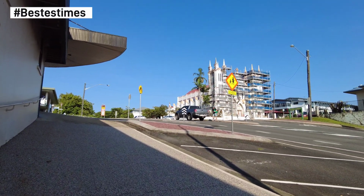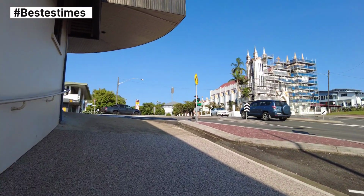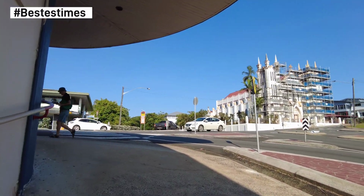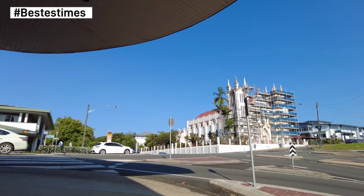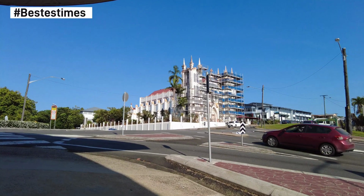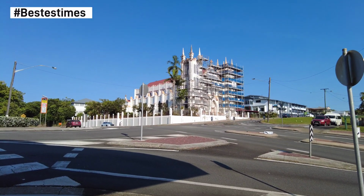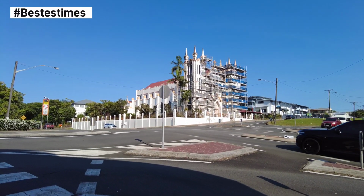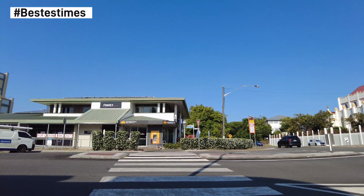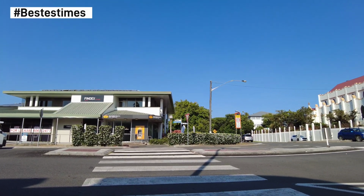Oh, it's not the nicest place to walk up. No. But there's Catholic Church, Catholic school. We can't show too much because of school students and that. Wow. Pindax, which used to be the cane growers.